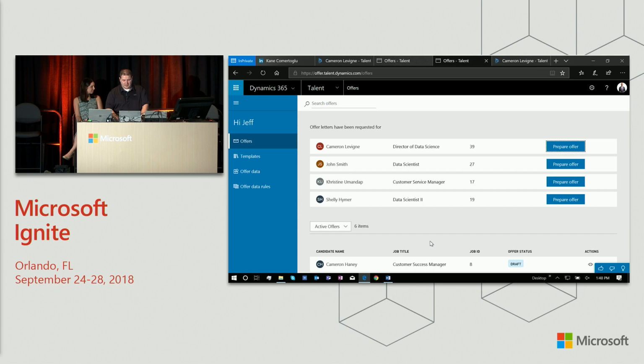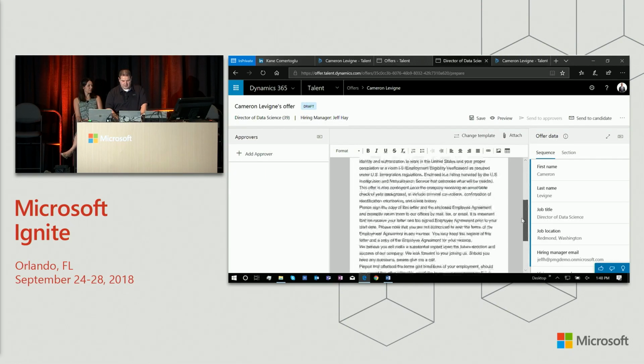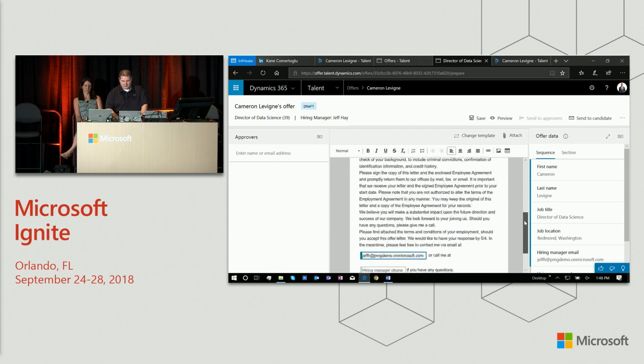that it's automatically going out and populating the template with Cameron's specific details. I've configured this one to allow me to edit it. I could override data, but that's configurable and what you want to do. I can also send this through a workflow if I wanted to, so that there had to be an approver on this. But we're just going to go ahead and send this to the candidate for approval.